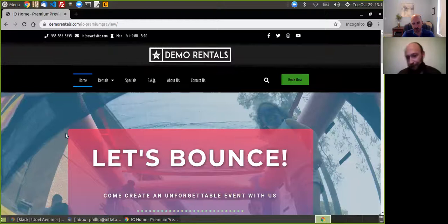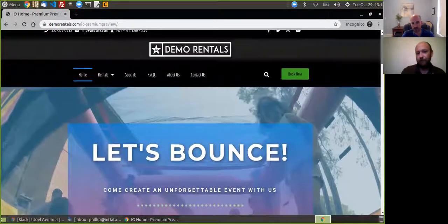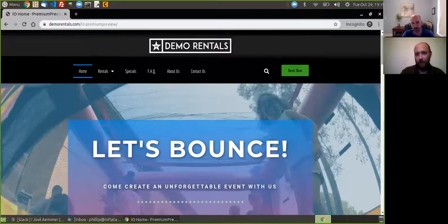Yeah, and I would concur and just say that if it's not clear from your logo what you guys do, your headline needs to identify that. So for example, ours says demo rentals. Well, people might not know it's bounce houses. So it's important to mention that right there in the headline, and the background picture also makes it more clear, oh, this is a bounce house company. Because people will land on your page that don't know what you do, and it needs to become clear quickly for them. Exactly.